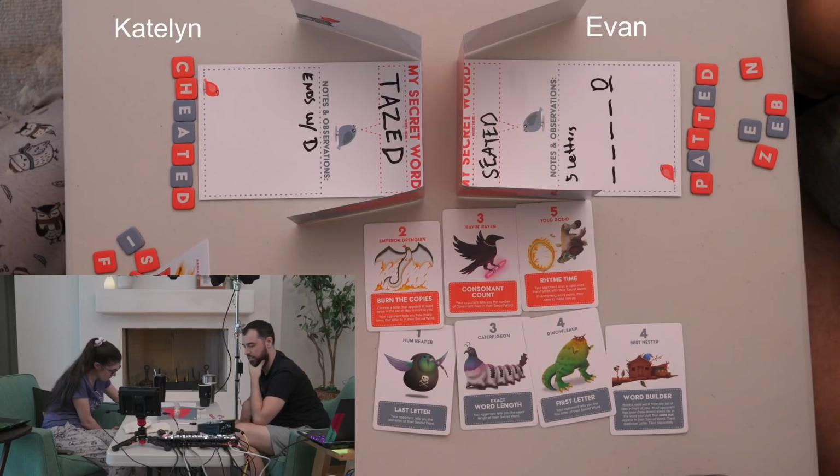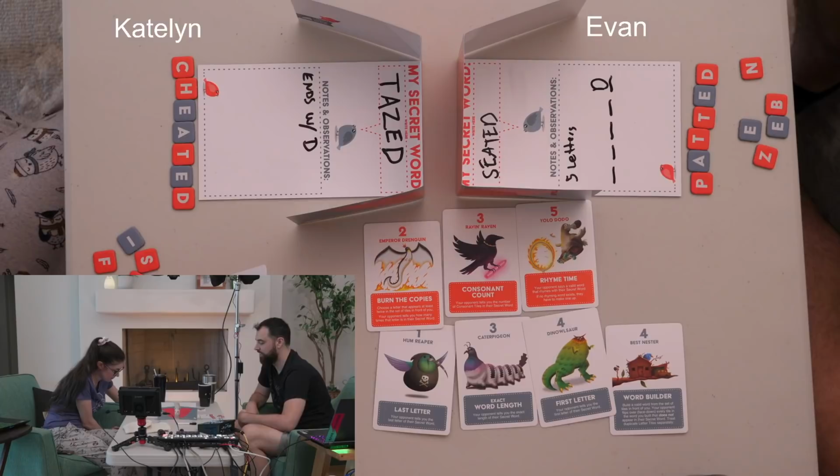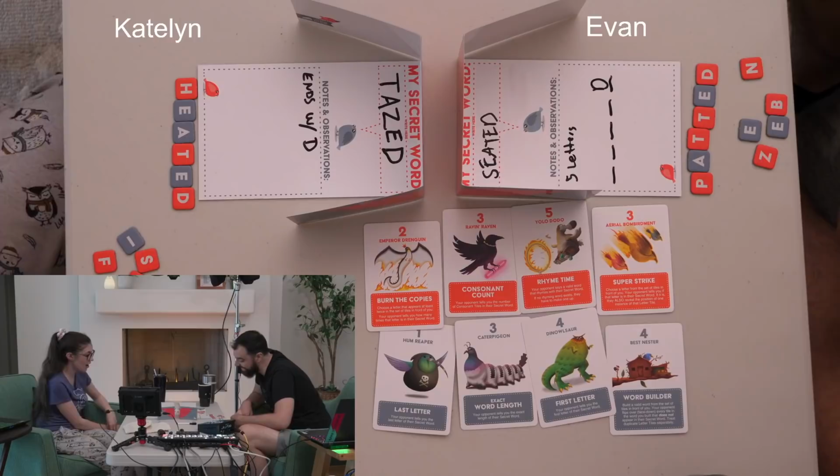Choose a letter from the set of tiles. That letter is in their secret word. If it is, they also reveal the position. Okay, I'm gonna do that. Okay. My letter is C. C. It is not in there anyway. No!